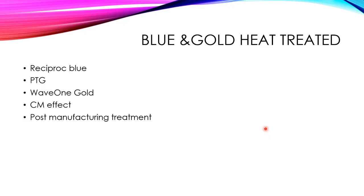Now we also have blue and gold heat treated files. What is the difference in these heat treatments? These heat treatments are given after manufacturing. After we manufacture a file, we give a blue and gold heat treatment. Blue is the name given because on the surface a titanium-rich coating is formed, which gives a characteristic blue color.